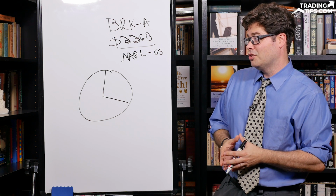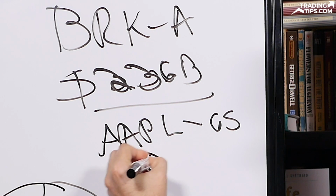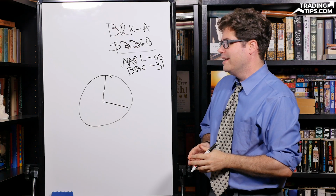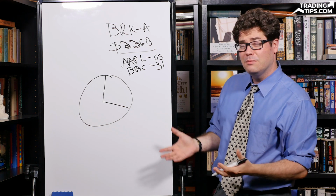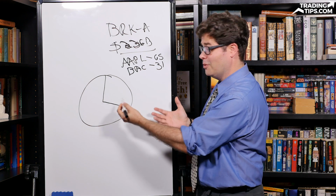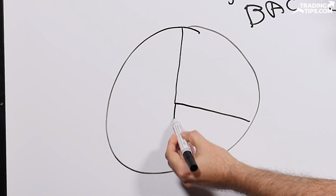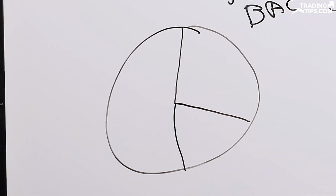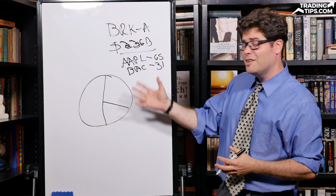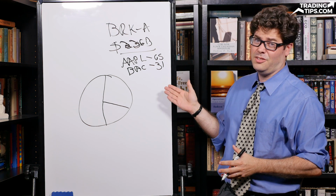The number two position is Bank of America, ticker BAC. And this is a $31 billion position. It's a little less than half. It's about 13% of this overall portfolio. But again, the second largest position is only half as large as the largest position in this portfolio. So it looks a little something like that. And when we add this up, this is a little over 40% of the entire stock portfolio of Berkshire Hathaway, and it's just in two stocks right there.